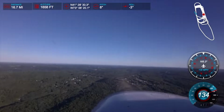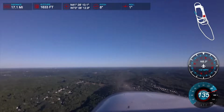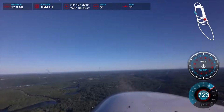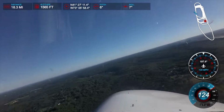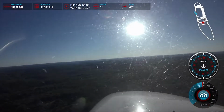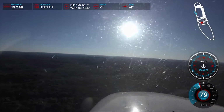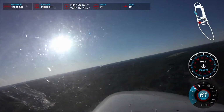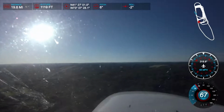So that time you got really fast, and you only had one notch of flaps in as well. That's why we were floating down the runway so much. Gotcha. You want 70 knots on final. Okay, good. And you're using the throttle to control your altitude, right? Correct.